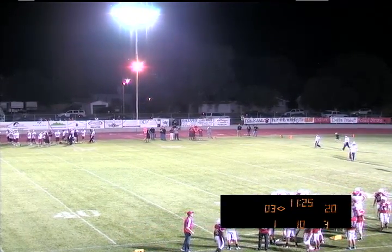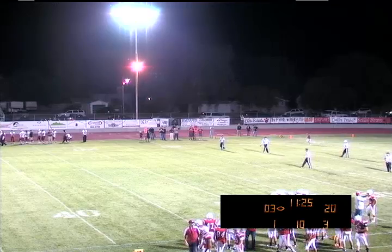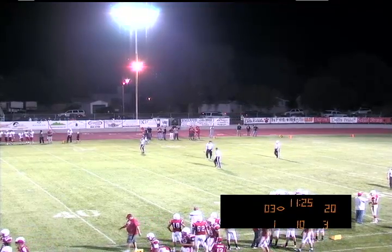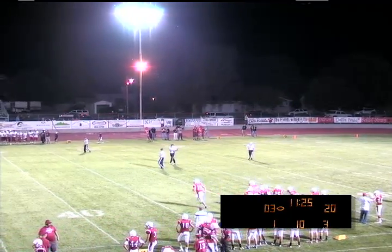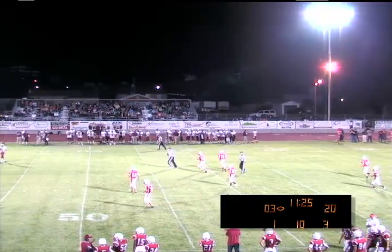Yep, that big pass connection from Robbins to Kidd along the right sideline got the Wasps down deep into Rabbit territory, and then Smith just able to get that carry and finish it off. Only 35 seconds off the clock here in this third quarter. And Juab immediately back up by 17. 20-3 is your score.